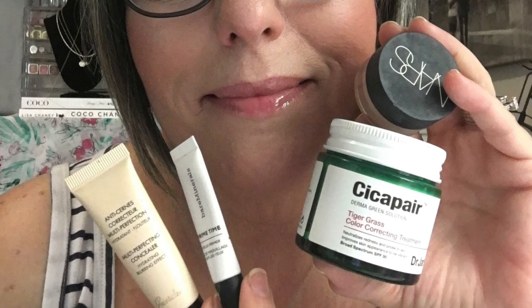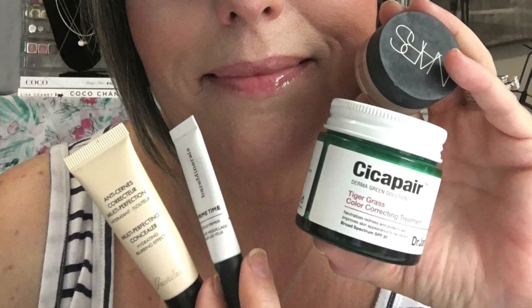Some of the products that I love to prep my skin with are NARS, Cicapair, Dr. Jart, Guerlain, and a few more favorites. So I hope you'll stick around and I'll take you basically step by step in what I do to get my skin prepped. Today I thought what I would do is talk to you about prepping and priming your skin.